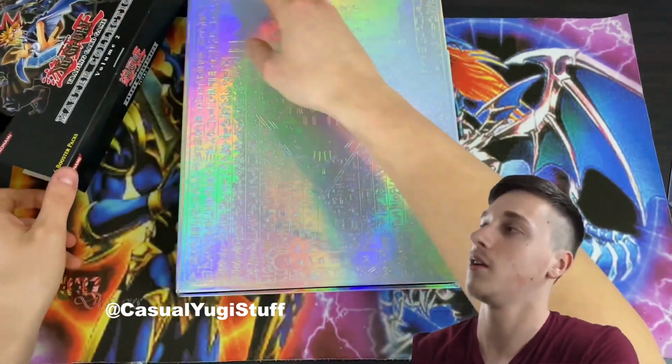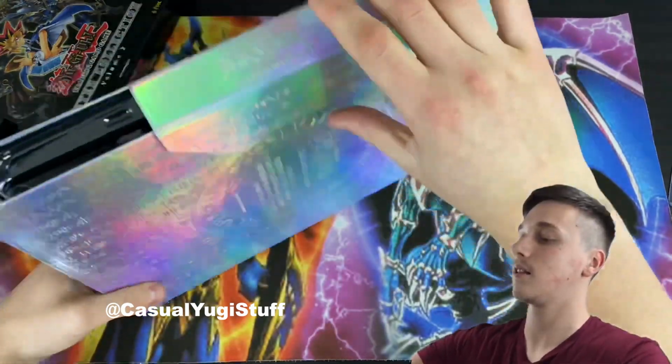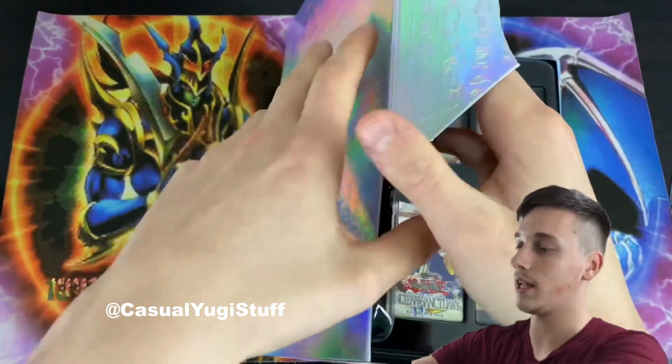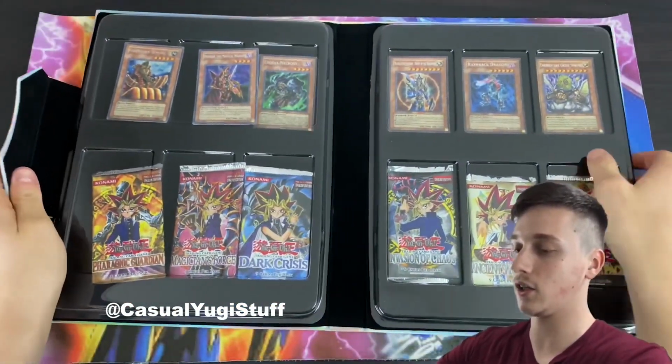I think it's one of the better promo products that Konami has released. I think the packaging is fantastic, and I mean, back in the day, it was extremely short printed compared to Master Collection Volume 1. So that's number 10 on this list, Master Collection Volume 2.